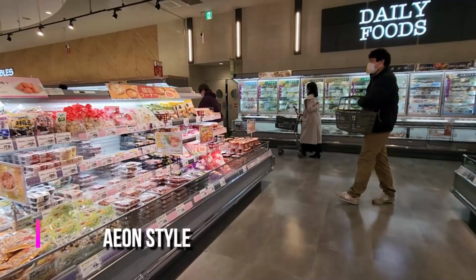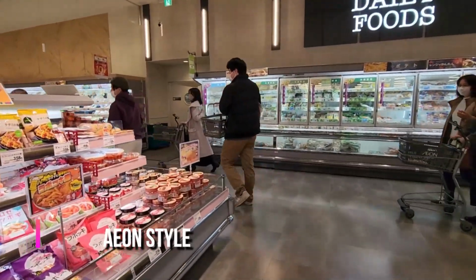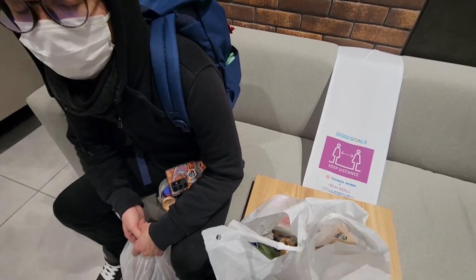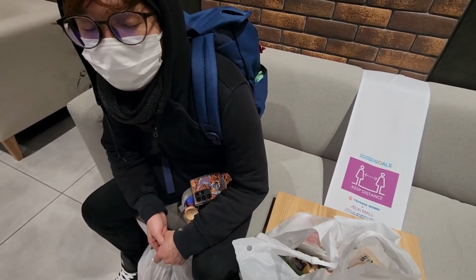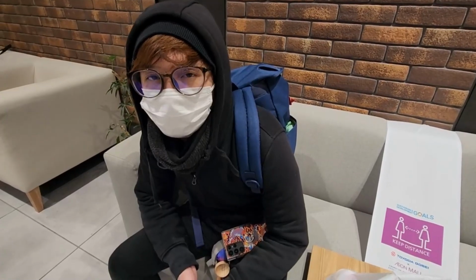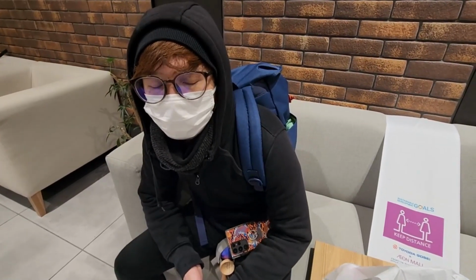In the supermarket, doing a little bit of grocery. Got grocery. Head back. She's not feeling well. But it's cold and it's not enough layers.